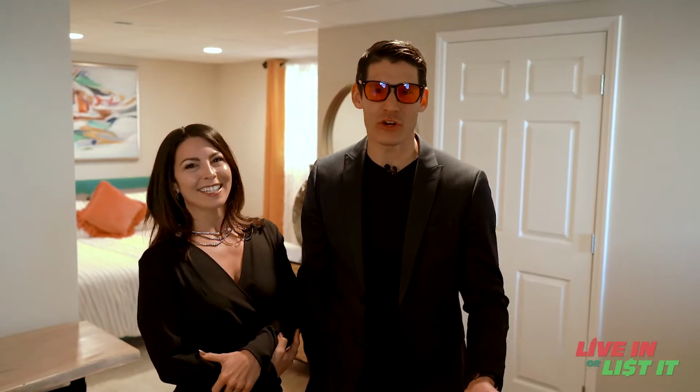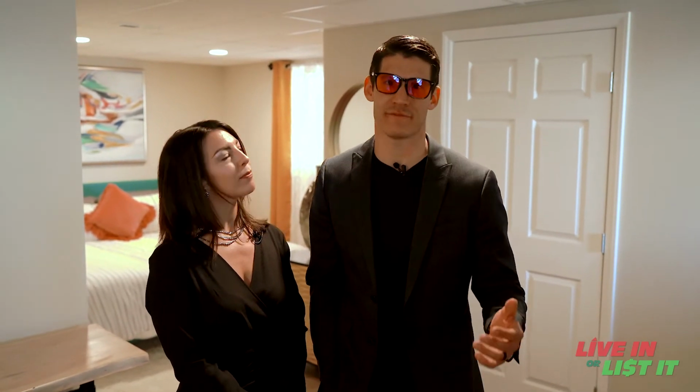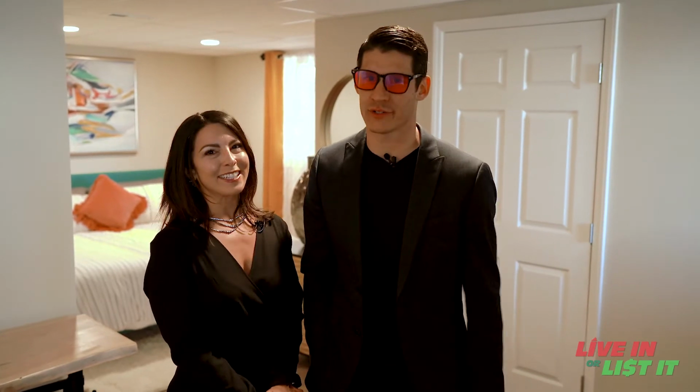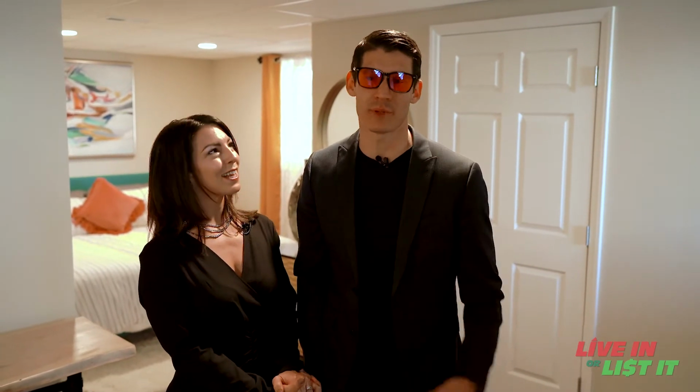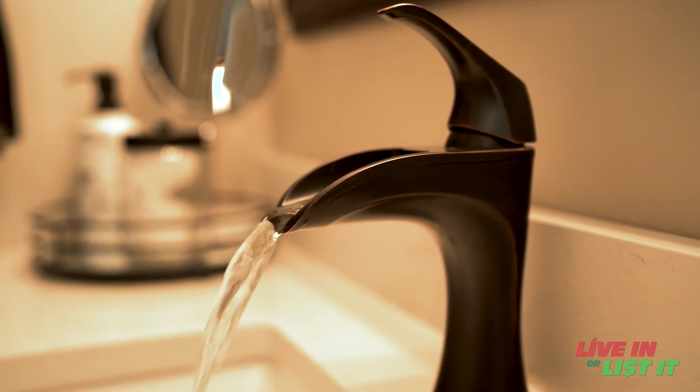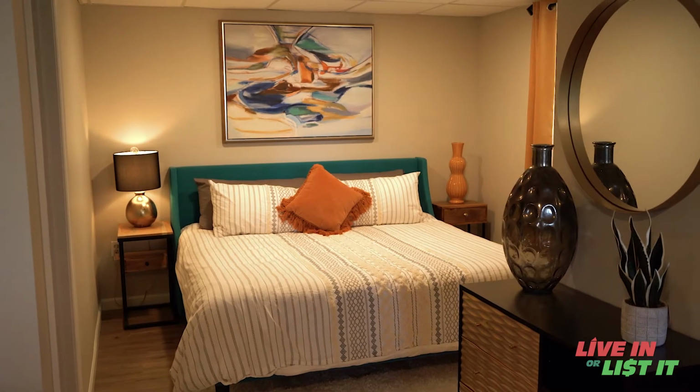We're in the third master downstairs, and this was a big project. This basement was concrete floors and ugly concrete walls, no ceiling. So we made the plunge and decided we wanted to put a full bathroom and a full bedroom downstairs. What are your favorite parts of this room? What do you like about this room?